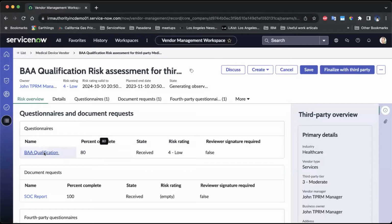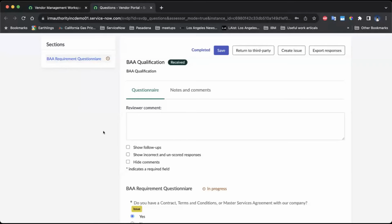So this one's 80% completed. I'll click on this questionnaire and let's take a look at this from a different view. Now that this has been received, let's look from the third-party risk reviewer view. When I click on this, it'll open the questionnaire. Can you see my screen with the questionnaire open? Yes. Okay, perfect. So as the reviewer, I can add my review comments, and I can look at the notes and comments to see the history if there's anything in there.